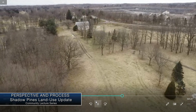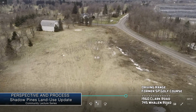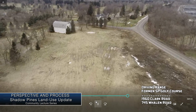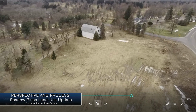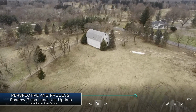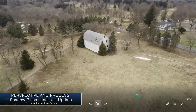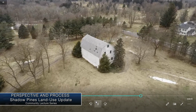So we're flying back. This is the barn that's out there. This is where the driving range used to be. You would tee off over here and then kind of drive back towards where we're standing. But the back 9, if you haven't ever been on it, it's got a lot more topography. There's a beautiful creek running through it, a bridge over the creek, and a lot more trees on the back 9. The front 9 is a little bit flatter.